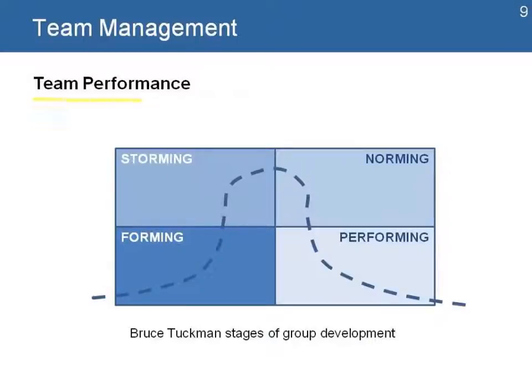An important tool that you use at the beginning in team performance is called the Bruce Tuckman stages of group development. And these are 4 stages. Every team, when they start working on a project, they go through these 4 stages. They're called forming, storming, norming, and performing.